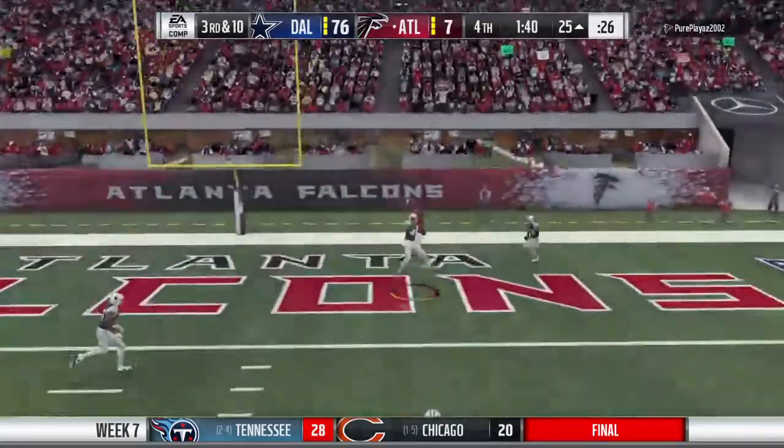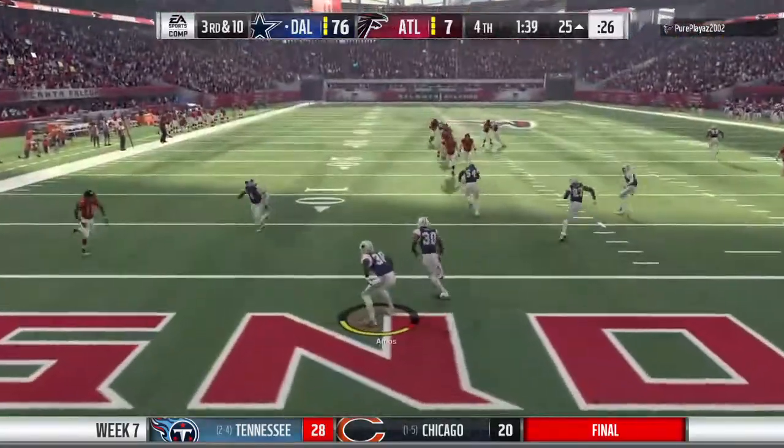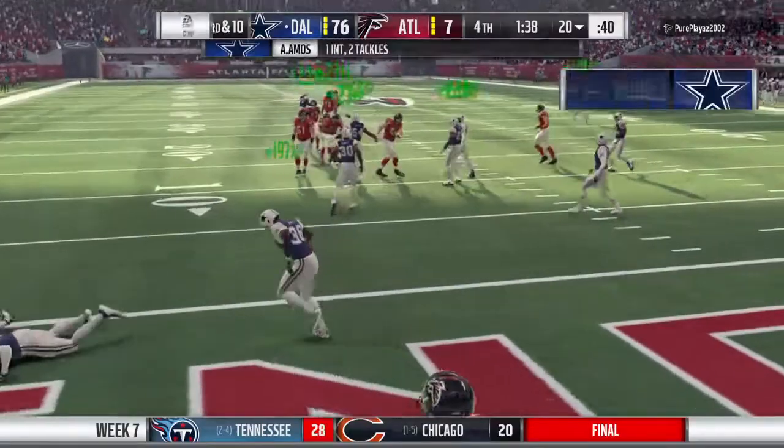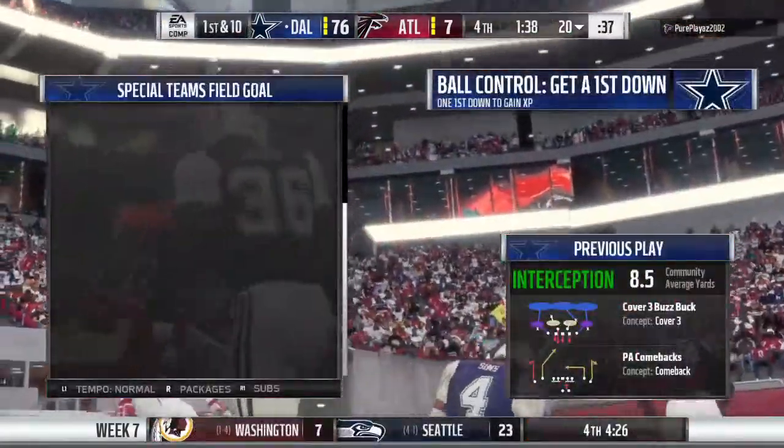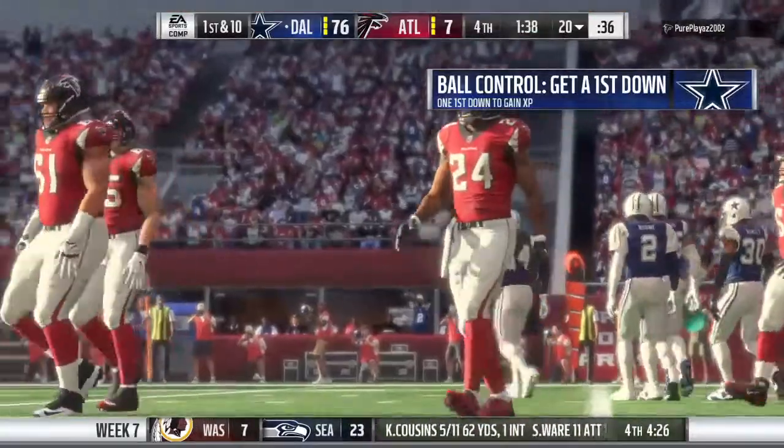He's going to let it fly. And oh, it'll be intercepted. Adrian Amos with a pick. Gosh, you add up last week and this week now. That's 9 interceptions in this 2-game stretch, and we're not done here.